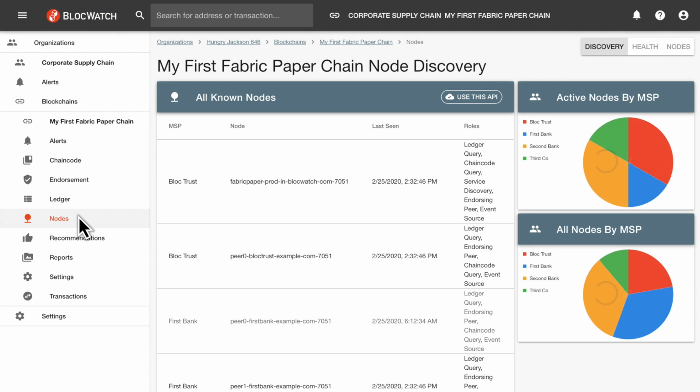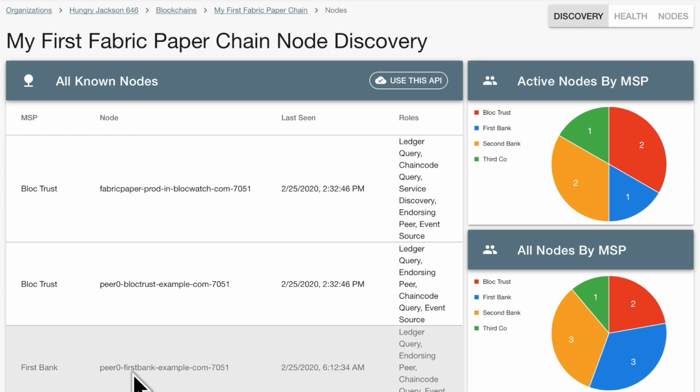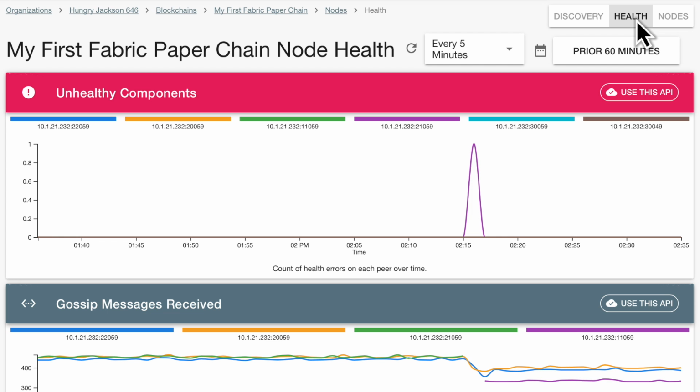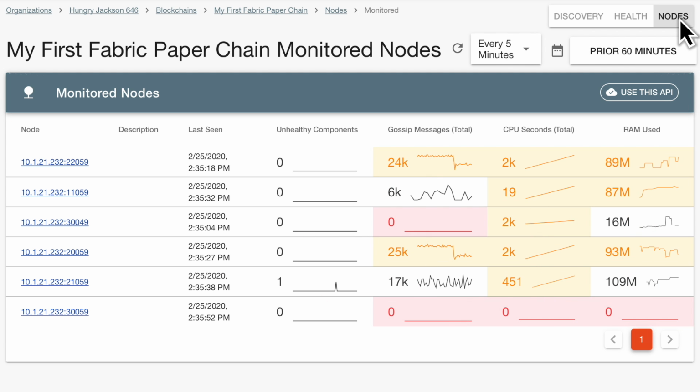Clicking Nodes gives you immediate access to summary and performance data that's otherwise buried deep in the blockchain console. See nodes that have gone offline or that aren't meeting performance benchmarks. Get an overview of the total health of all of your nodes, or drill down to individual nodes to get a quick healthy or unhealthy status, or detailed performance data.